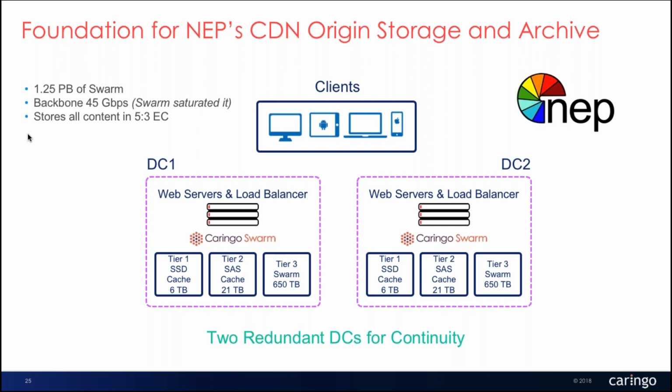So it needs to be fast, it needs to perform, and it also needs to be economical. They started with just a few terabytes, I believe 50 to 100 terabytes, and now they're well over a petabyte across a few different sites. And they're able to saturate their backbone, 45 gigabits per second. They could have gone higher as far as performance.